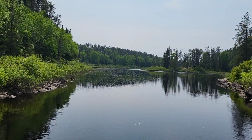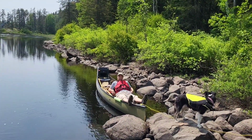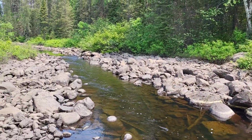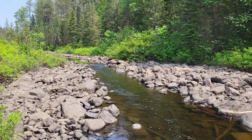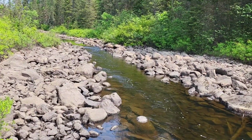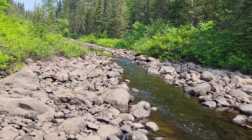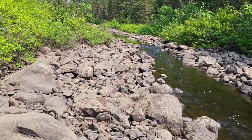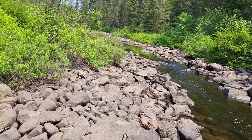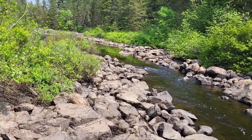So we've paddled down the river. Anne is relaxing in the canoe. But we came across this tiny stream that feeds into the river. We tried to go up it with the canoe, but some of the rocks in the middle are just a little too high. So I want to take a walk this way and see what's on the other side.